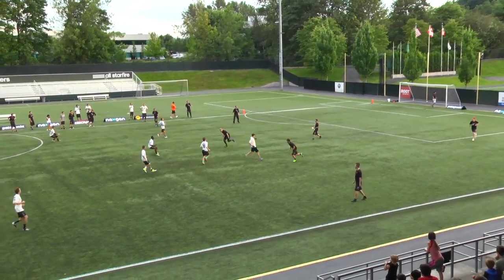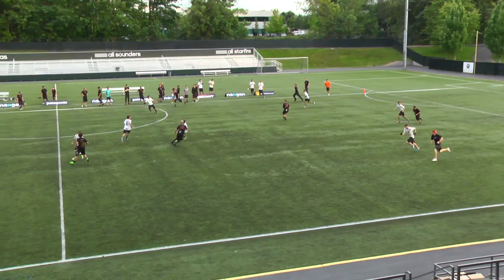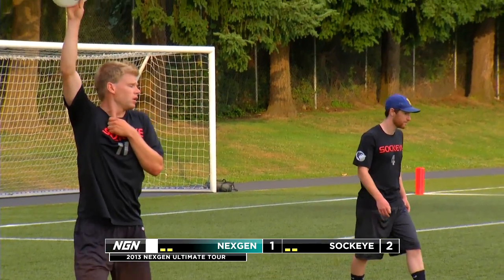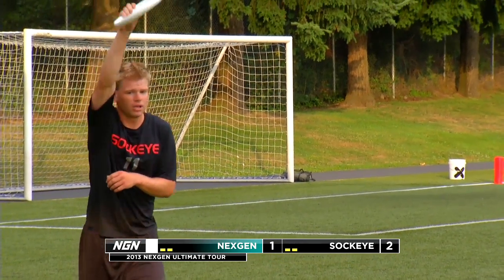Here you see Spencer Wallace and Burton coming across, really occupying their defenders, and Montague was just poaching way over the top. So 2-1. Koss waiting to pull.